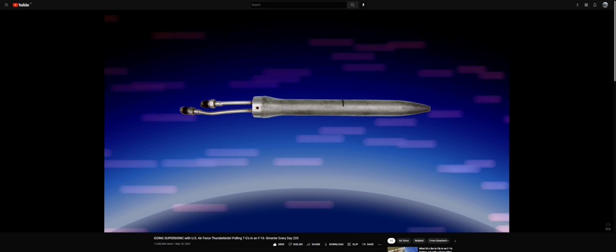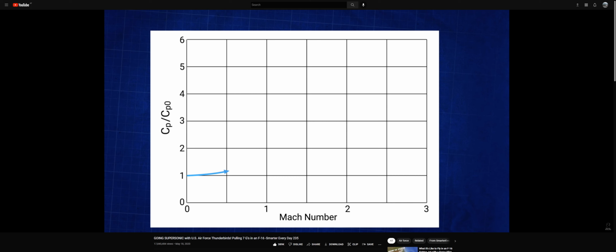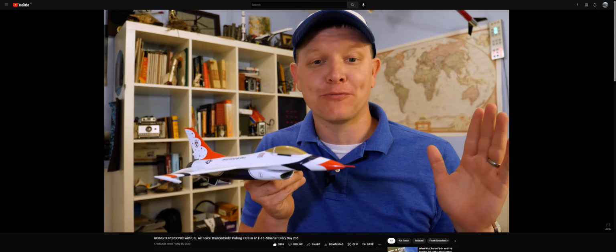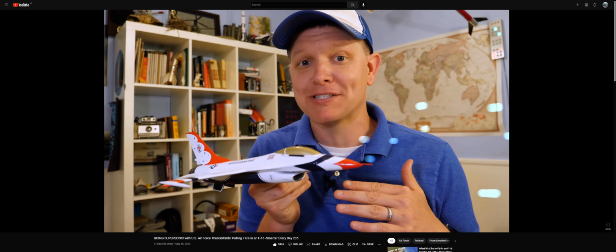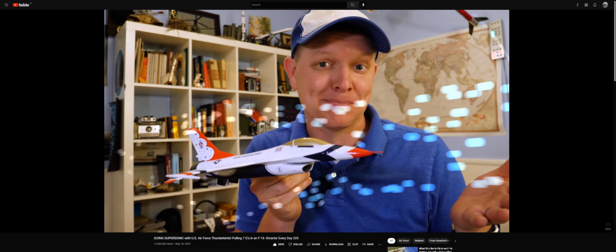When you start breaking the sound barrier though, weird stuff happens. For example, the Prandtl-Glauert transformation says that an aircraft should experience infinite air pressures as it approaches Mach 1, which of course would destroy the airplane. This theory is known as the Prandtl-Glauert singularity. So this theoretical infinite pressure that the front of the aircraft sees due to the Prandtl-Glauert singularity turns out not to be a thing, which is great because now we can go past Mach 1.